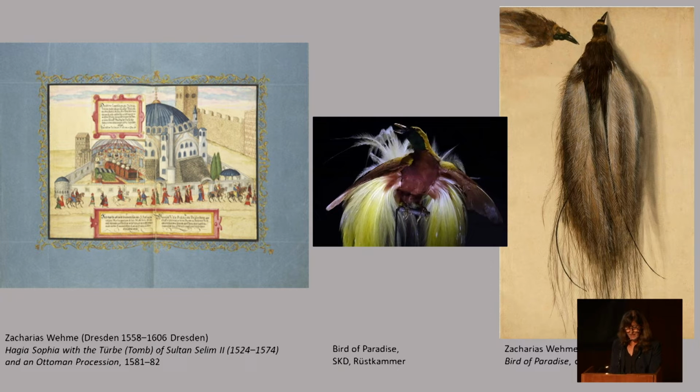Birds of paradise thus made a brilliant gift of honor and entered the court collections. One of these skins is documented in the Kunstkammer in 1587. It may have been the model for Wehm's large nature study. The drawing depicts the bird lying down, seen from behind, with an additional detailed study of its head, seen from the side. The feathery plumage has been beautifully executed in nuanced shades of brown, onto which the artist added the delicate feather structures with the point of the brush.